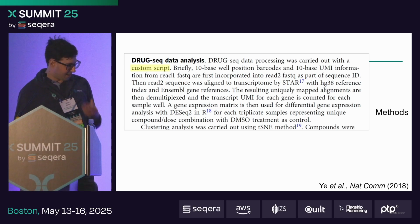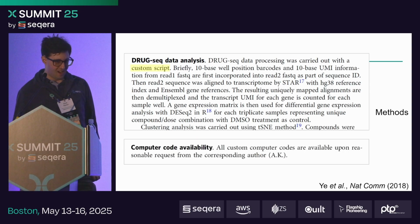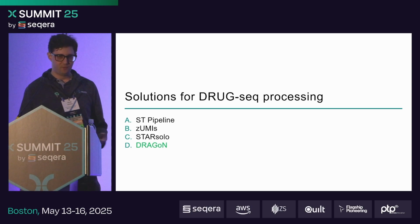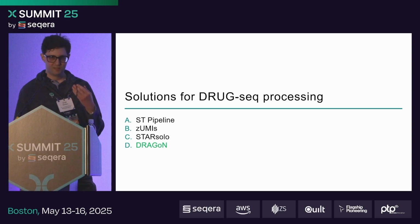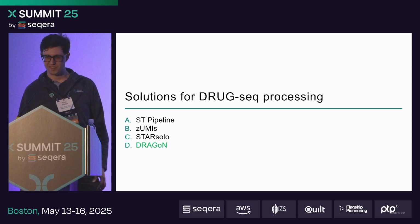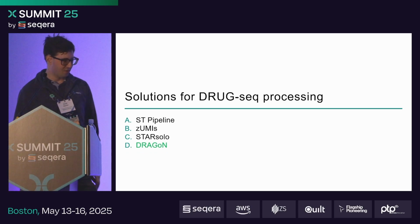Now, the authors of the DRUG-seq protocol did state that they have their own methods available on reasonable request. We did issue what we believe is a reasonable request. Still waiting to hear back, but in the meantime, we looked into some of the off-the-shelf solutions for similar data, to try and learn what works, what we like, where the gaps are, and if necessary, and it turned out to be necessary, integrate all of our learning into a brand new Nextflow pipeline.